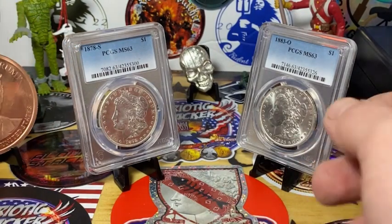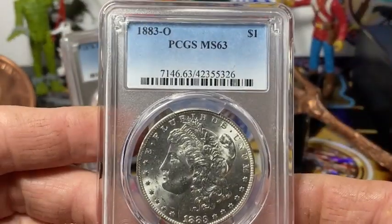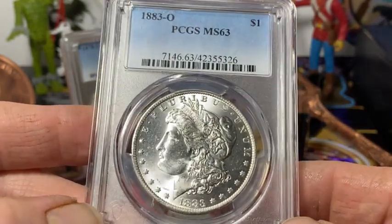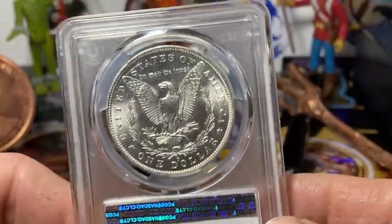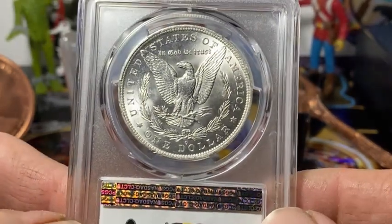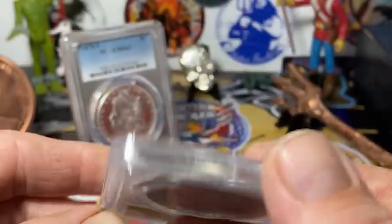Now, here, you have an 1883 O PCGS MS63. Very nice luster. A pretty common date, nothing crazy. But still just a beautiful coin.